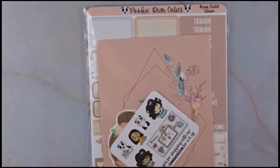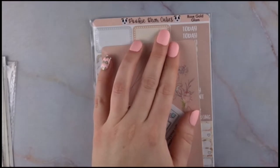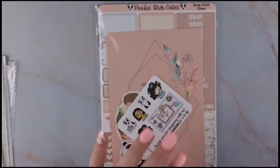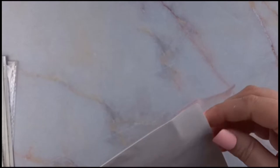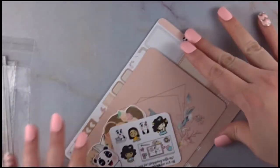So next, I have something from a new shop. I haven't purchased anything from them before. This is Pookie Bear Cuties. How cute is that name? Pookie Bear. It's so cute. All right, let's open her up. Let's see what we got.